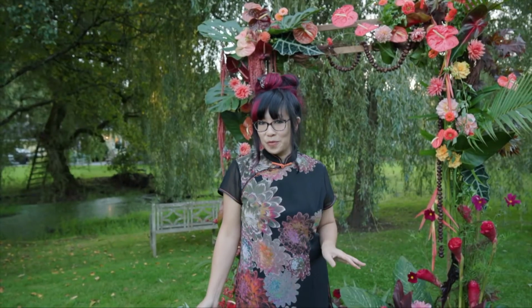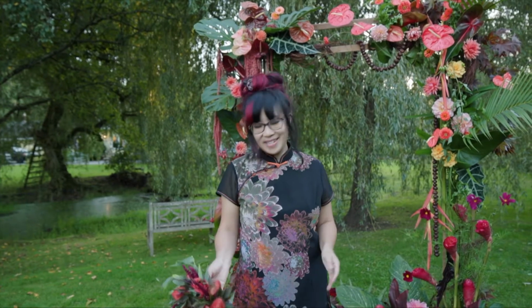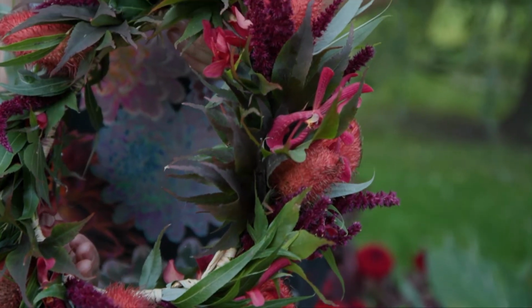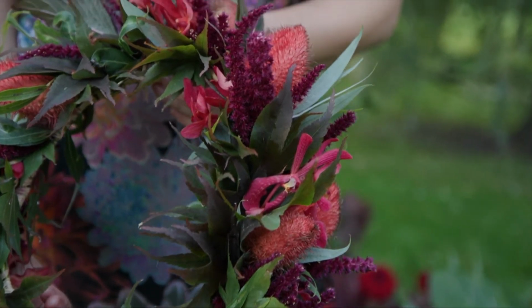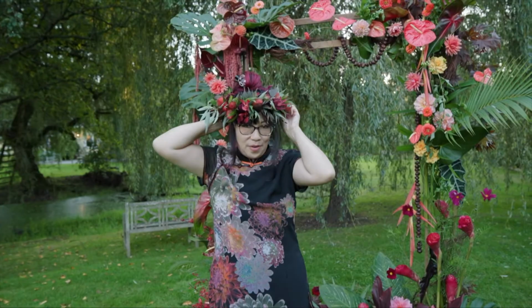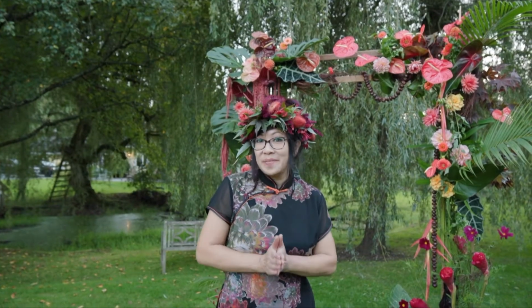So what's a photo frame op without photo props? Here I made a lei po'o, learned from Allison Higgins' tutorial videos, and I think it's going to be perfect for my photo.